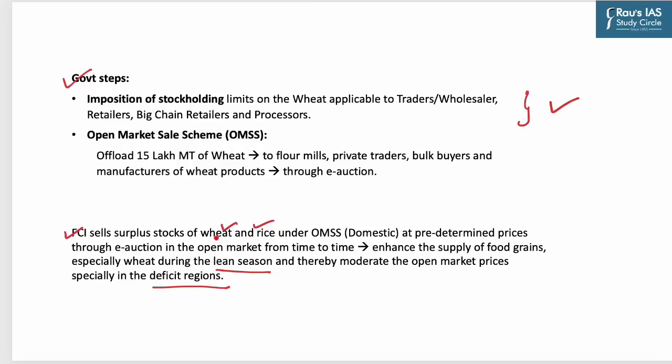This surplus stock will be available to flour mills, private traders, bulk buyers and manufacturers of wheat products at a predetermined price through an e-auction. Thus, the surplus supply of grains in the market will control the retail inflation.